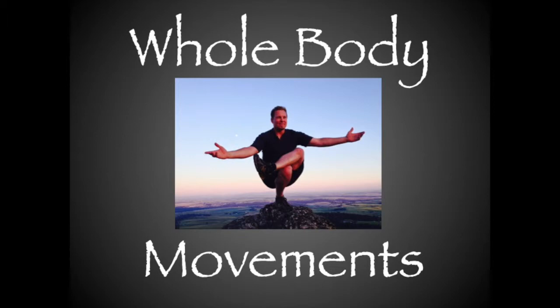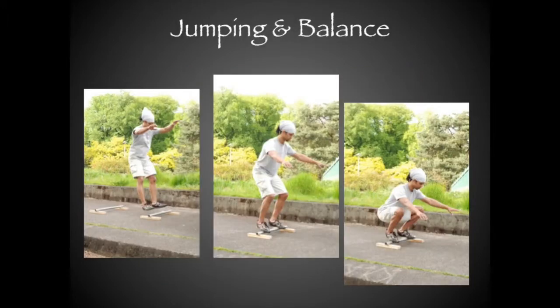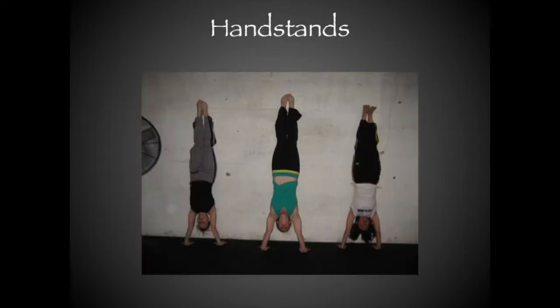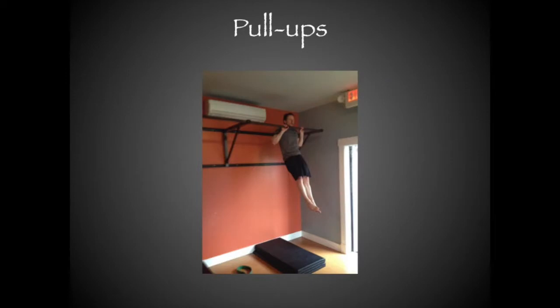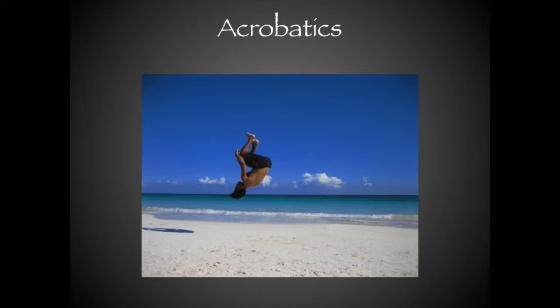Some of the whole body movements that I choose when teaching my classes are crawling, jumping, balance, handstands, pull-ups, ground flows, which are a collection of movements executed close to the ground and in a series, and acrobatics.